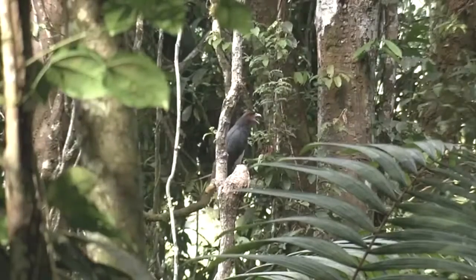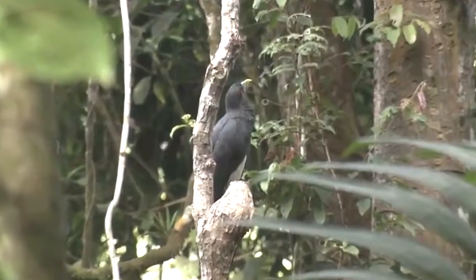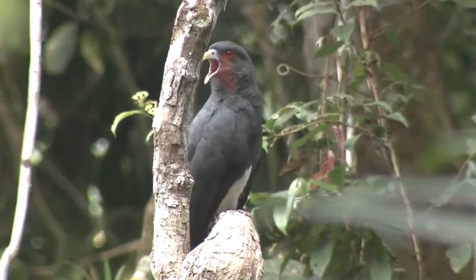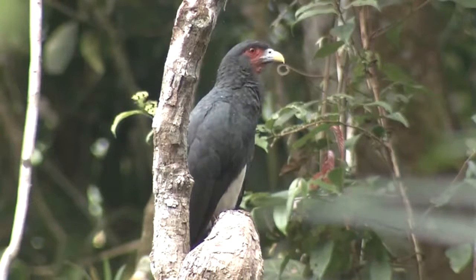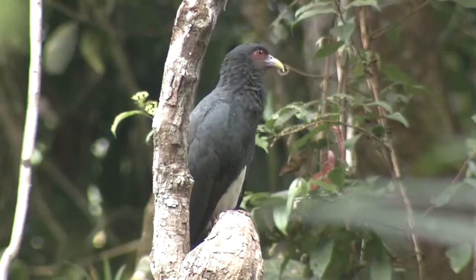Currently, there are several birds in the park that are in danger of becoming extinct. The red-throated caracara, belonging to the falcon family, is one of these birds. While many species of birds have been greatly reduced in other regions, many have been confirmed as thriving in Darien National Park.